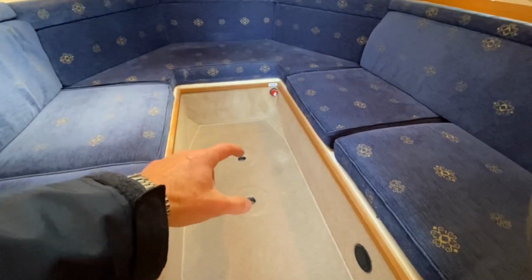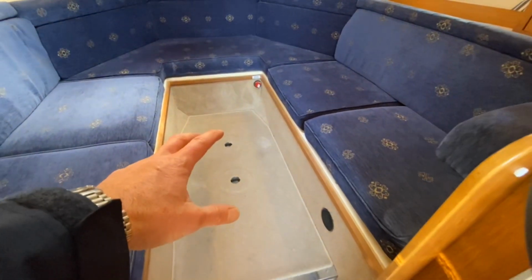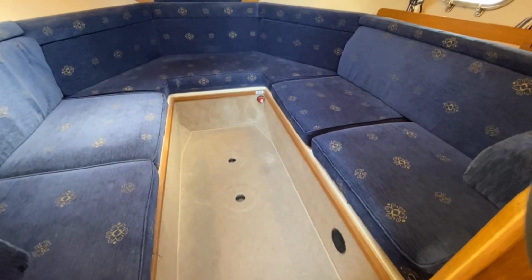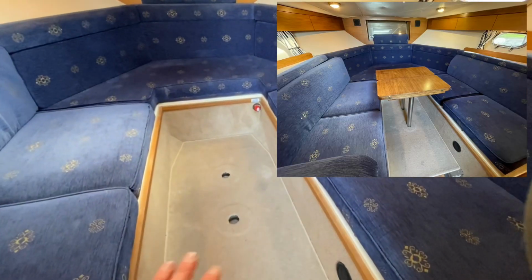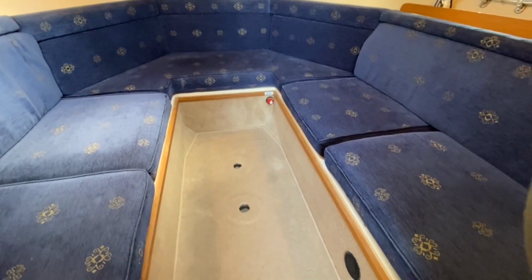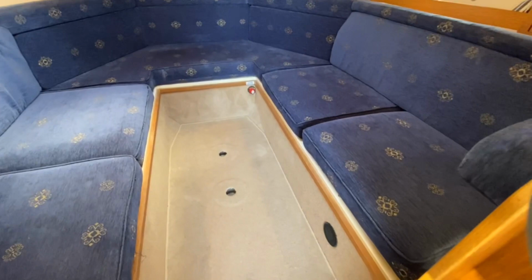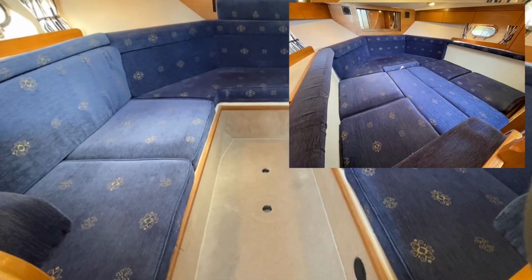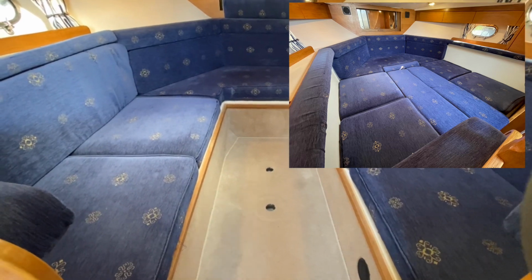So you've got 2 sockets in the floor which take poles for a table. I'm going to drop some photos in of how that looks with the table set up. You can then remove the poles. The table forms part of the base to convert that into a berth. There is another board that goes in there, and I will drop a photo in of how that looks when it's all set up as a really large double bed.